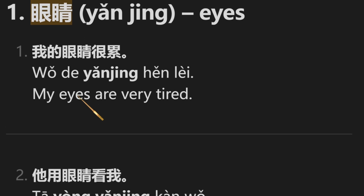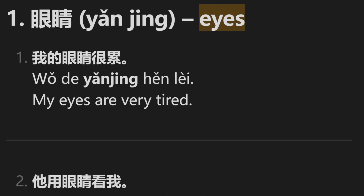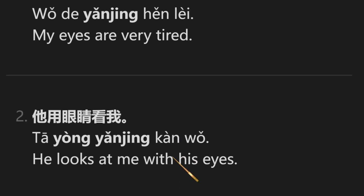First one, my eyes are very tired. 我的眼睛很累。累 is tired, so 我的眼睛 my eyes, 很累 very tired. Mostly it's about eyes, not one eye, because one eye is meaningless.